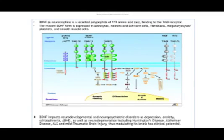BDNF, or brain-derived neurotrophic factor, is a secreted polypeptide of 119 amino acids, which binds to the TrkB receptor. It is expressed in astrocytes, neurons, Schwann cells, fibroblasts, platelets, and smooth muscle cells. Upon the binding of the mature BDNF to the tropomyosin kinase B receptor, pathways are activated that include phospholipase C, PI3 kinase through RAS, AKT, or actin, and the result is synaptic plasticity.